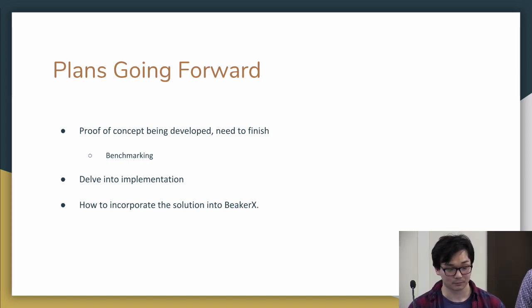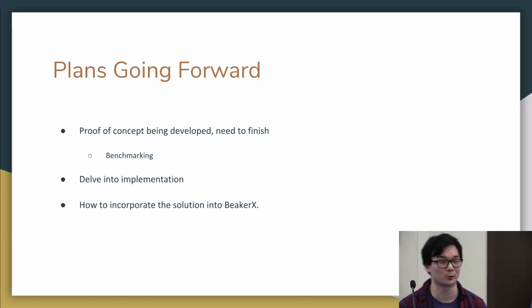And following that, we'll be entering our implementation phase, which will tackle how we actually implement our proof of concept into BeakerX architecture. And we're very hopeful about our results in the coming semester, so be prepared for the sequel, Core Sigma Electric Boogaloo.